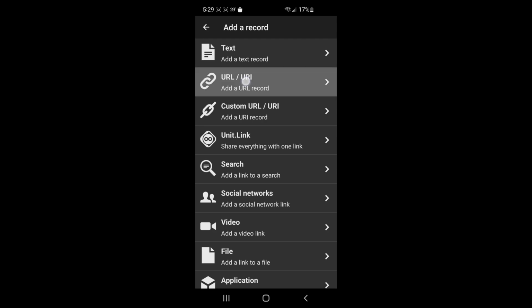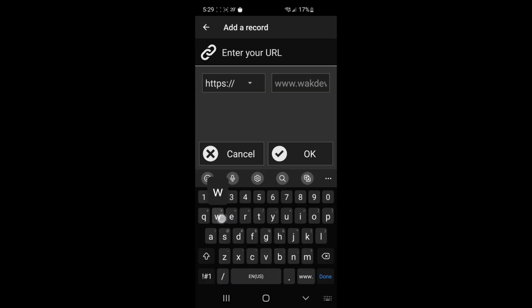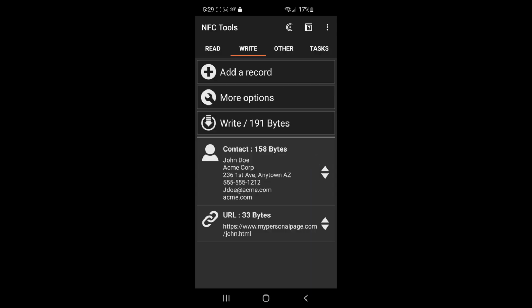Now here we're going to enter in the website address of our personal page that contains our actual contact information. If you're self-hosting a website, this will be your website with the page that you want the recipient's phone to pull up when they scan that card. If you're contracting a subscription service to host your information, use the web link that they have provided for you into the field, and then click OK.